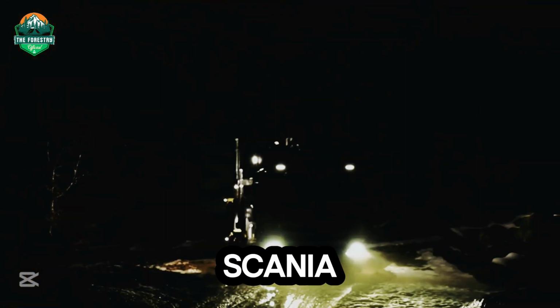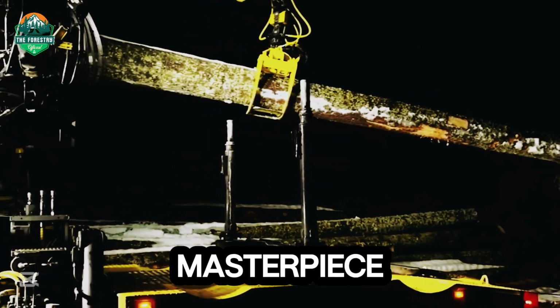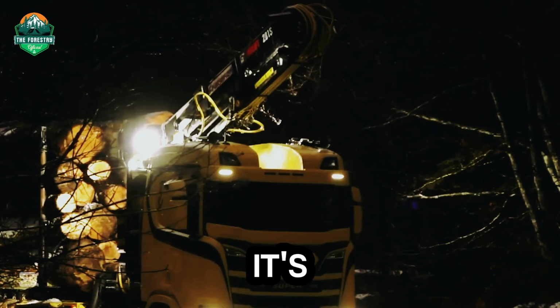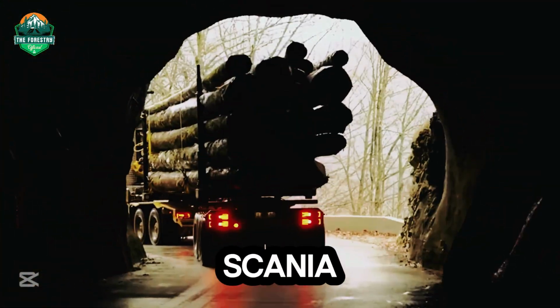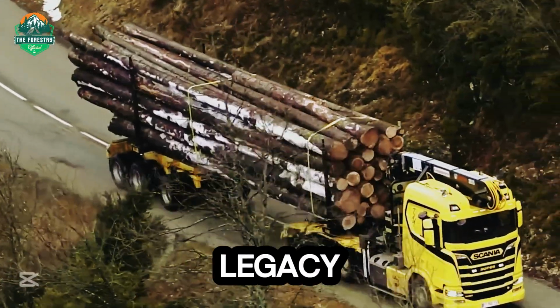Behold, the Scania R650 V8, a symphony of steel and chrome, a masterpiece of design. Desire ignites at first sight. It's not just a truck, it's a statement. Bold, powerful, unforgettable. Scania isn't selling a vehicle, they're selling an experience, a legacy.